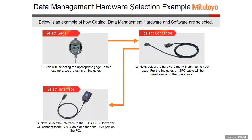Now we're going to select our interface. Select the interface to the PC. A USB converter will connect the SPC cable and then the USB port on the PC. So basically, this allows us to connect our gauge with an SPC cable. The SPC cable goes into the interface.